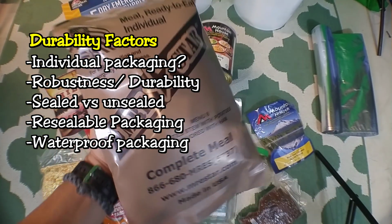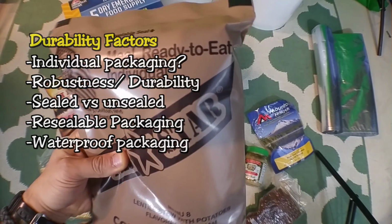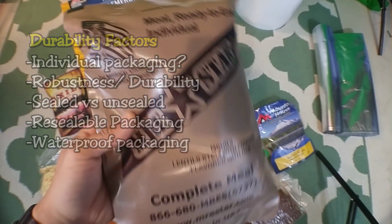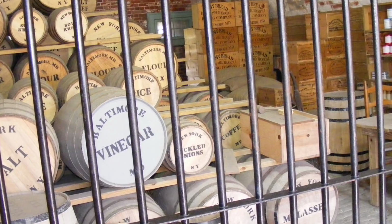So things that come to mind are MREs. Those things are made to survive being dropped from airplanes and survive all sorts of adverse climates and environments. So MREs would rank very high in this category.